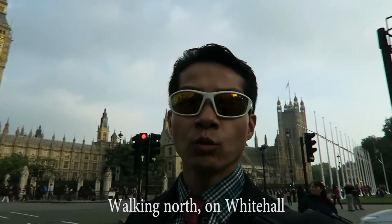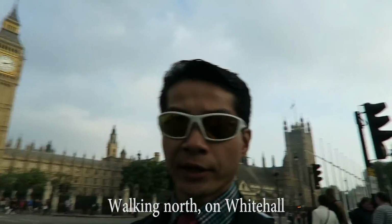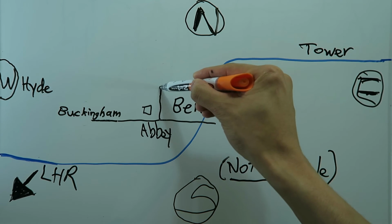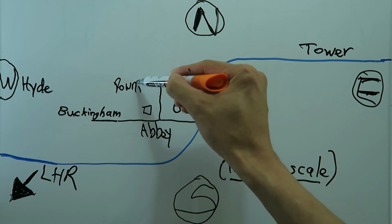We're crossing the street now, walking north up Whitehall. Number 7 is 10 Downing Street. It's the Prime Minister's residence. Walk north up Whitehall and you'll eventually reach it on the left-hand side.